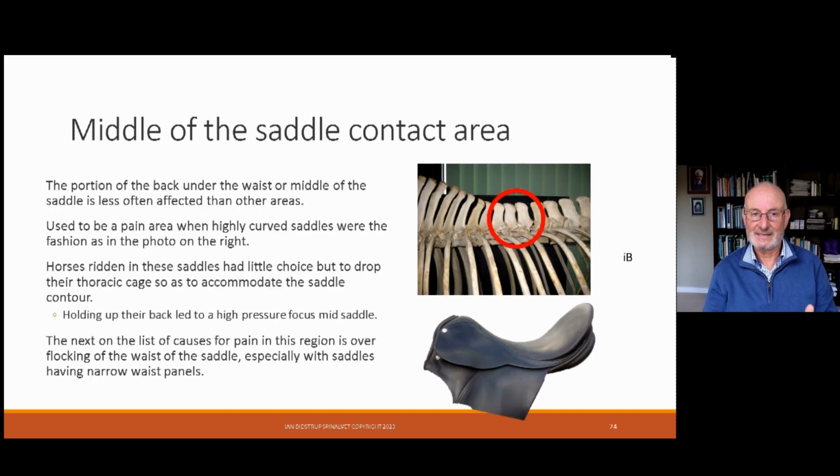The middle of the saddle contact area is an area that's not as affected as others quite often. It used to be really often affected by saddles like this one in the lower picture that had a lot of curve to them and came away at the saddle seat and had curve underneath, so that the horses actually dropped their back, like a brace, to form the shape of the saddle. And this actually gave the rider a nice feel for a saddle seat, but it was no good for horses' spines and led to really bad posture of the spine, disengagement of the hind end, disengagement of the hind leg, hock problems, and you name it were a secondary problem.